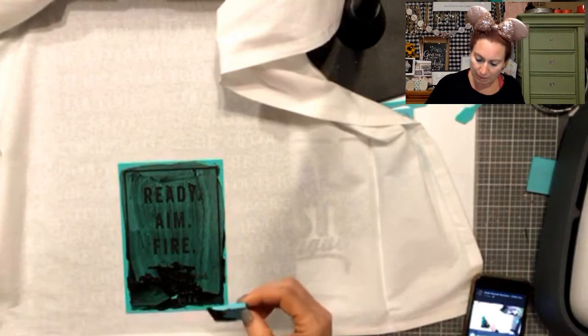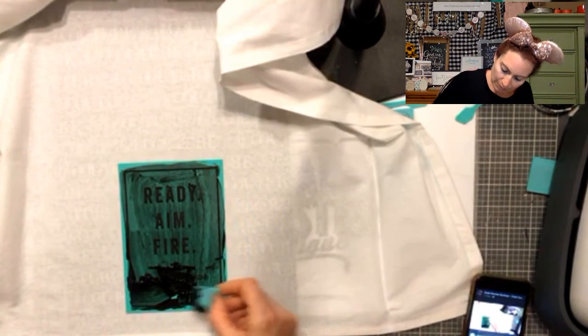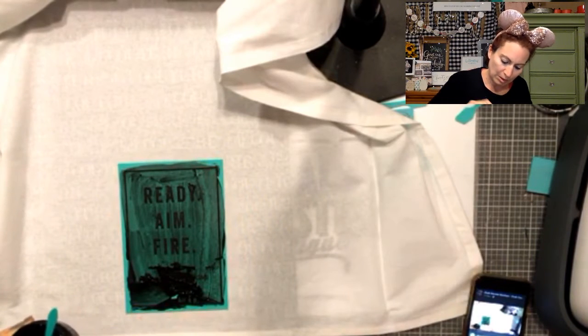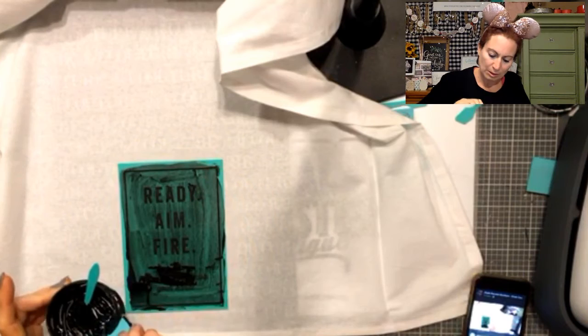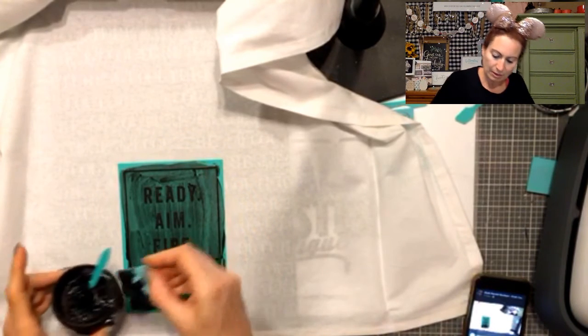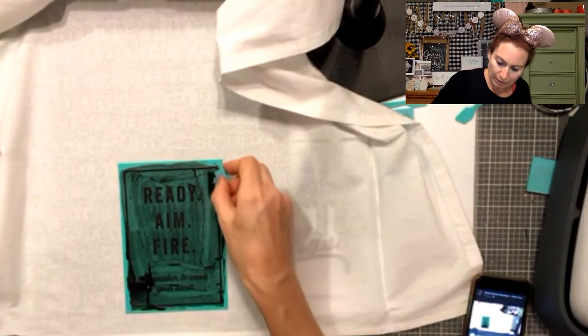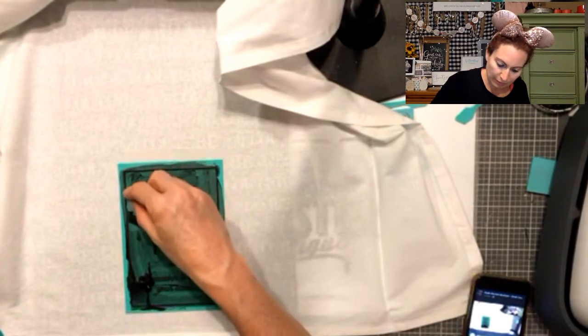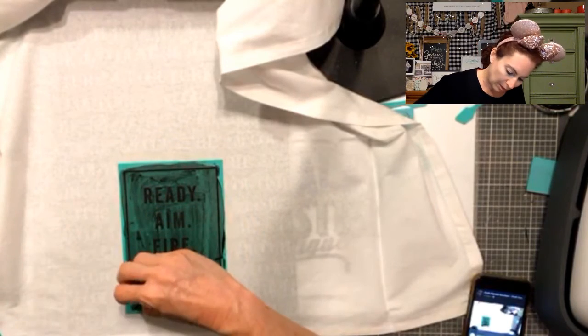Okay. I'm just trying to be super careful over here on the edge and not get it outside the lines. You can see that all of the ink that I'm squeegeeing off goes right back into the jar.